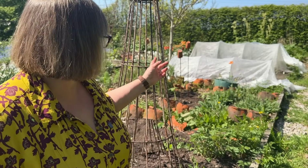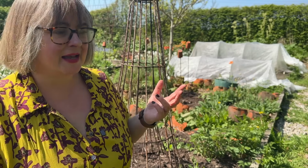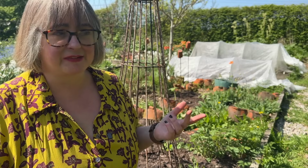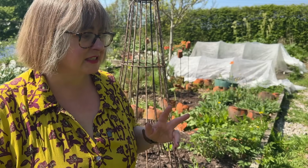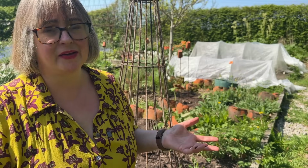Again, you can see there's not masses and masses of plants in there. I think I'm going to have 20 sunflowers. Some of them will be in the tunnel just to see what the difference is. I've got maybe 12 Dyer's chamomile out here. I'll have the same in the tunnel. You know, so it's not big amounts.